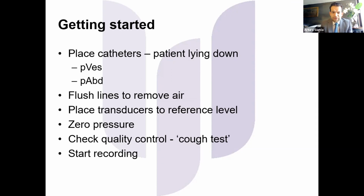After the catheters are in, we flush the lines to remove any bubbles of air, as Andrew was explaining to you before this. We place the transducers to the reference level. So remember, this is always the symphysis pubis. Then we zero the pressure in the machine. So remember always that the zero pressure is the atmospheric pressure, never inside of the bladder, because you don't know what you're zeroing to, okay? So it's really important to zero to the atmospheric pressure.